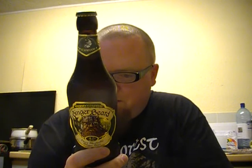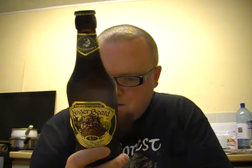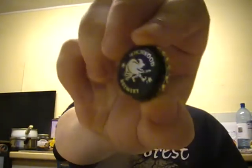And that's it really. It doesn't really say much more than that. Contains barley malt. They're very secretive about their ingredients, aren't they, these companies? Brewers of character. Yep, lovely. Right. Let's crack this one open. Get the old bottle opener ready. The old Wychwood cap.